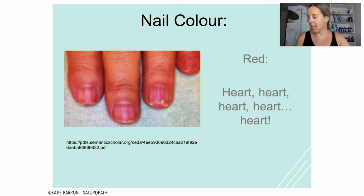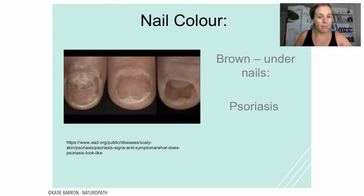Red. So once again, when we think about anything red, we're thinking about circulation, we're thinking about the heart. And then constitutionally, anything to do with the heart, are they angry? Are they impatient? Are they kind of ruddy in appearance? So when we're thinking about red, we're thinking about the cardiovascular system.